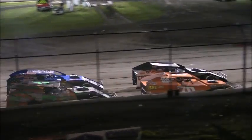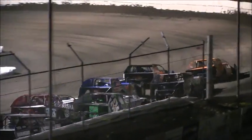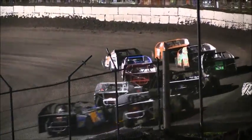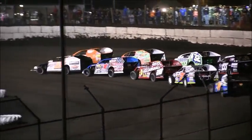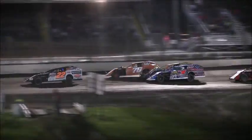So again, stacked heat race number 4. It's all brought to you by Franklin Racing Equipment. Heat race number 4 of 6. The Mark Busch Bandit, Chad Kinder, the 70 of Vince Cooper coming back to green. Here we go.